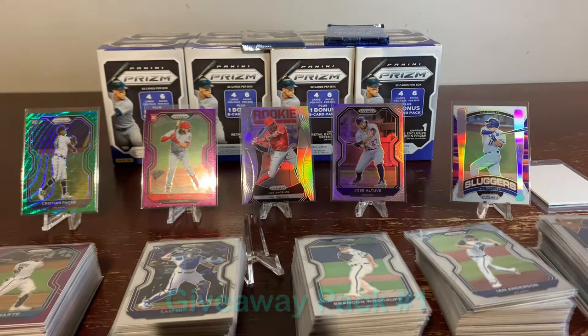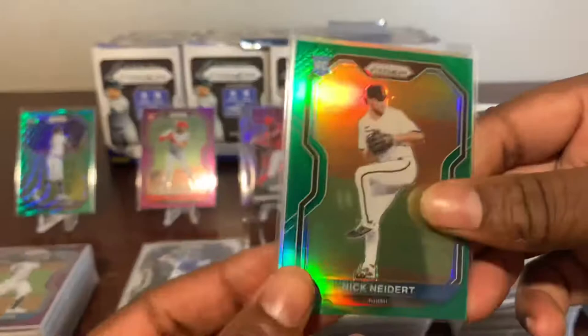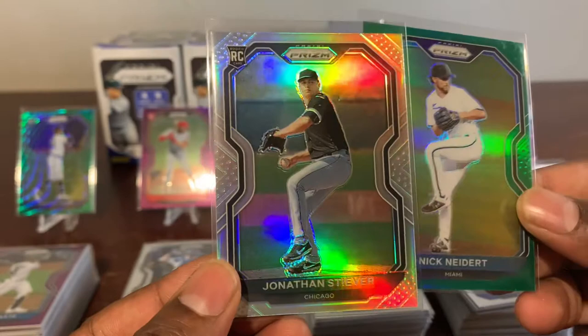All right, let's put these other cards up here so we don't mix them up. All right, moving right along. Continue on with that box. We got Nick Snyder. Did I do this again? Yeah, I did this already. Sorry. All right, let's go into box number four.